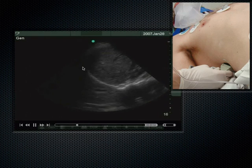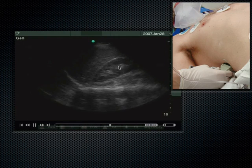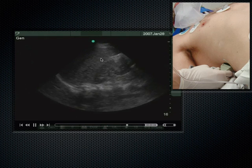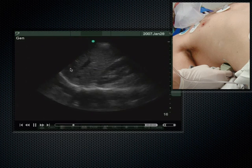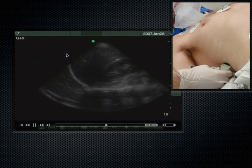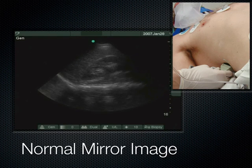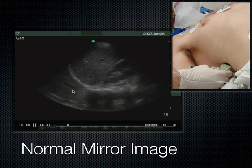Now this, on the other hand, is what a mirror image artifact looks like. There's the diaphragm there. Here's the kidney. Here's the liver. Or that actually could be the spleen. They look very similar on ultrasound. Actually, I see a hepatic vein there, so this is likely the liver. But there's the diaphragm there, and you see the mirror image artifact across the diaphragm. That's somebody who has a dry chest. That's normal.